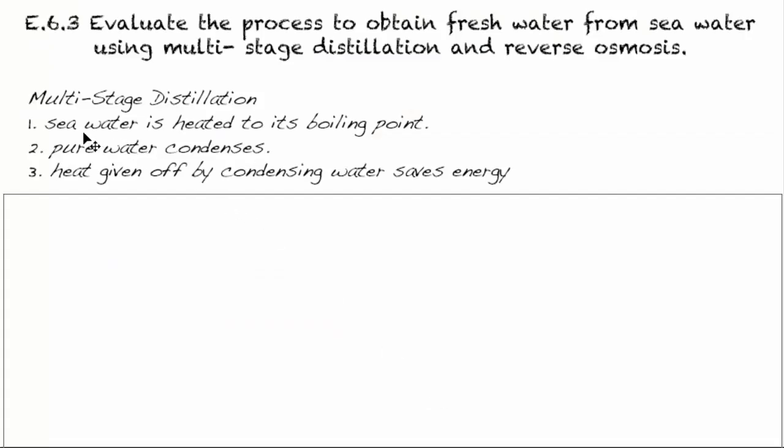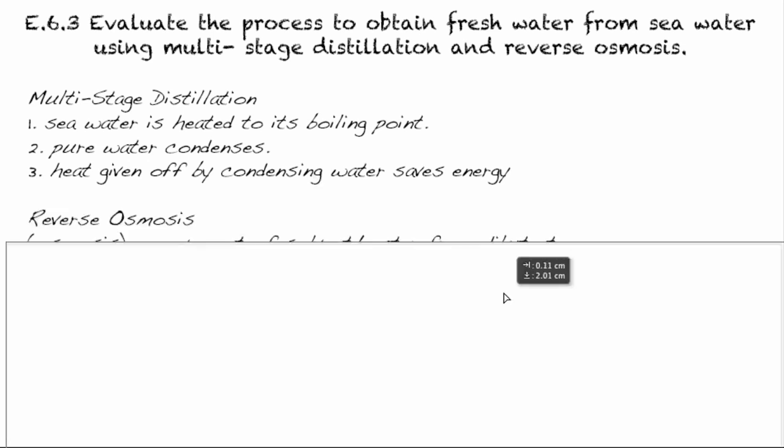So what basically happens in 3 steps is seawater is heated to its boiling point. Pure water then condenses on the condenser, and the heat given off by the condensing water will save energy as they recycle it in the system.